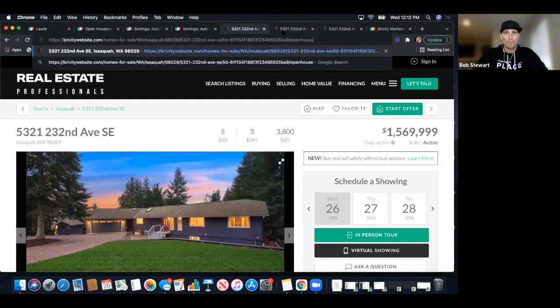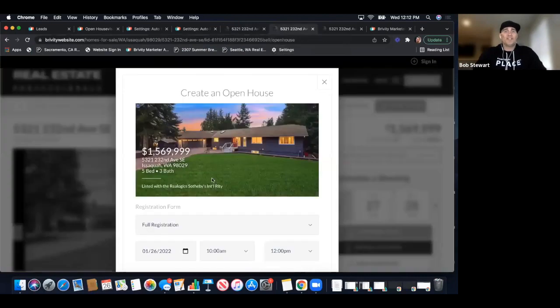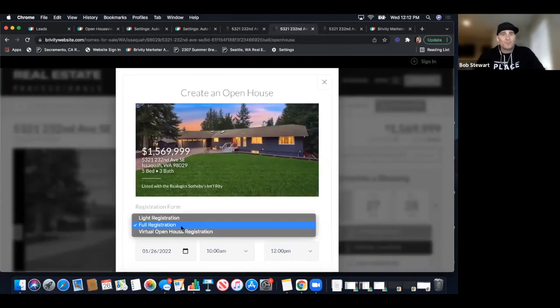So once we do that, what's going to happen is this little prompt's going to pop up. It's going to say, okay, give us a little bit of information. We've got a couple different concepts here. Light registration, which is just name, email, phone number. I'm going to do full registration. That's what we'll look at.